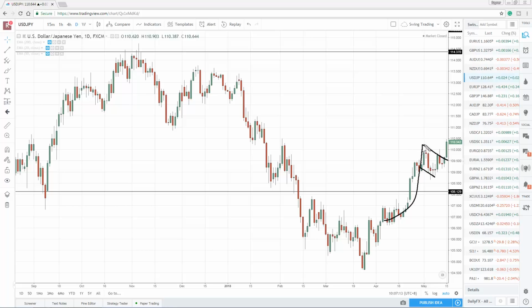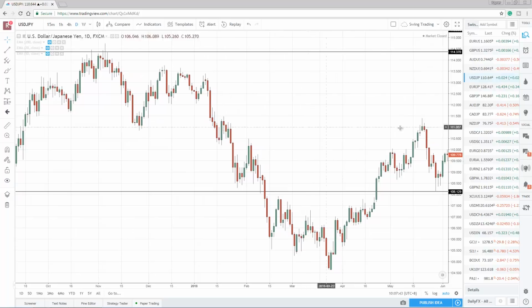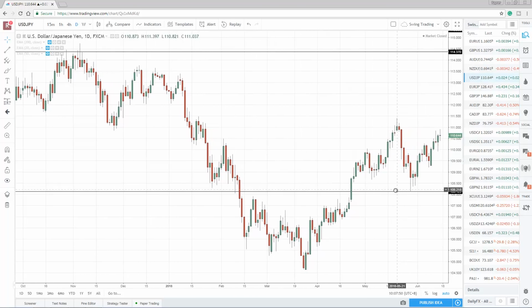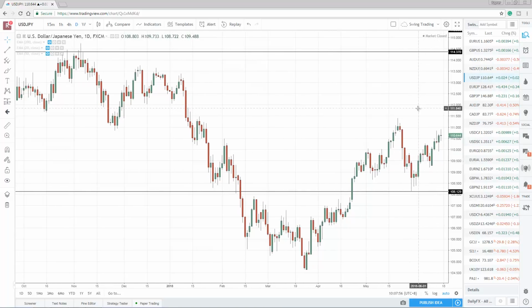I went long again, in anticipation of higher prices, and this wasn't the easiest trade to hold because it went against me after a while. But it hadn't hit my stop loss, so there's no reason for me to bail out of the trade. Eventually it did slowly grind back in my favor, and again I had open profits on this trade as well. So the point that I'm trying to share with you is that yes, I do have losing trades as well, and yes, I do have open trades which are in the green.